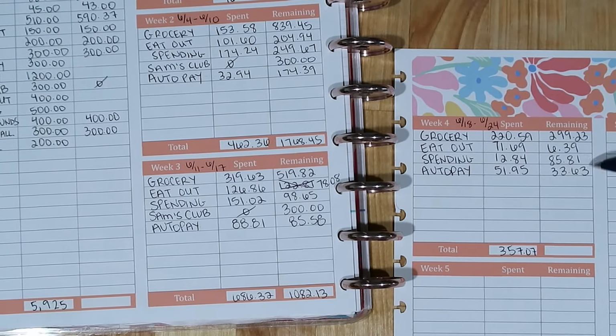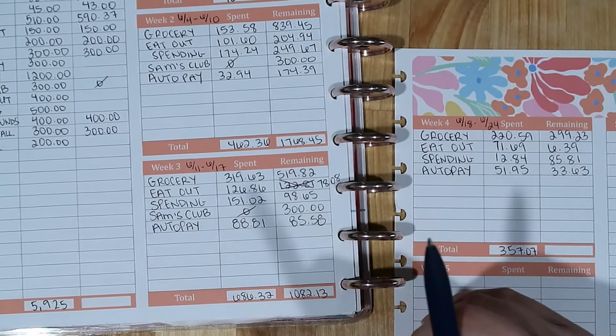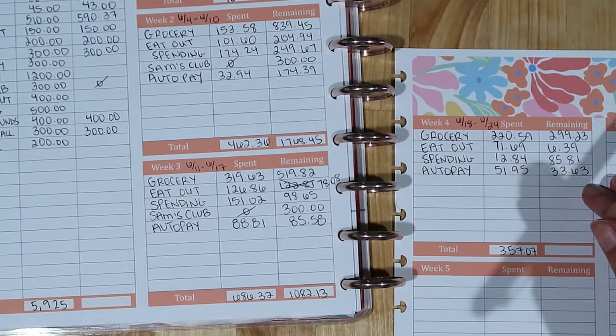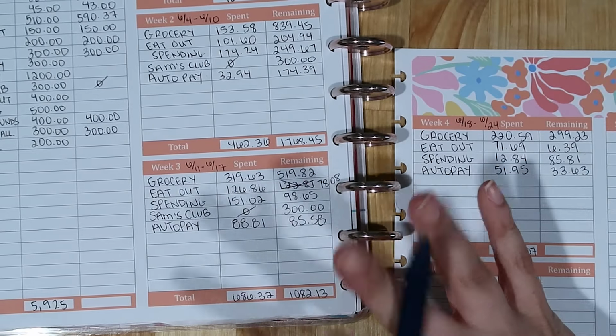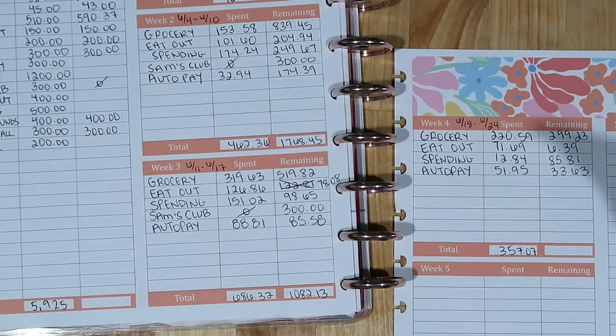So it'll be interesting to see how the auto pay works out. With the way the dates fell for my June budget, the last couple of days of May and the first day of July got lumped in here, and we have the most of these auto pay transactions in the very first week of the month and the very last week of the month. So it'll be interesting to see if we can come in under budget there or not.